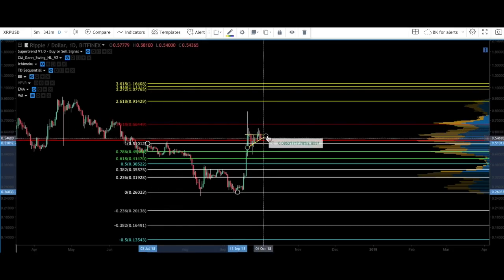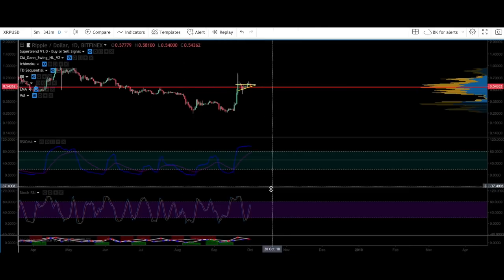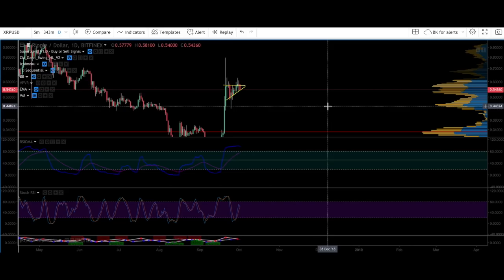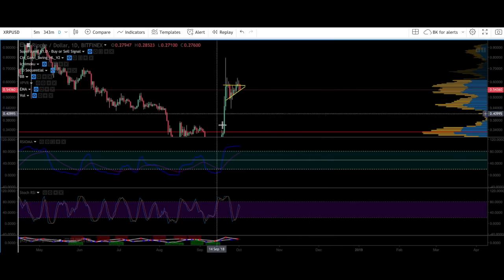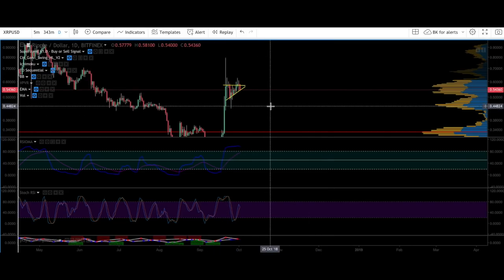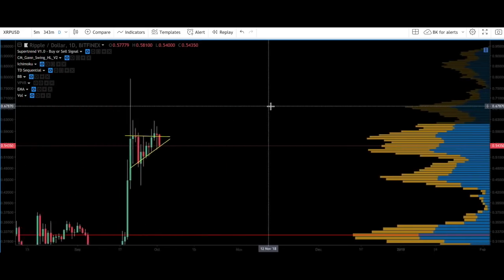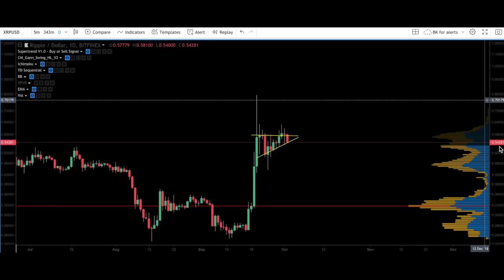If we break out of this ascending triangle, the stochastic RSI, which is basically your momentum indicator on the price action, is starting to cool off a little bit. It's going to need to reset after the kind of move that we've had. So a reset here would not be out of the ordinary, and then a continuation up from this pattern once that gets reset could be a great possibility.